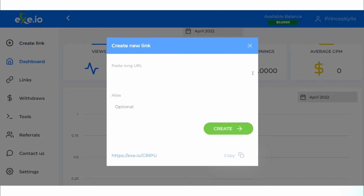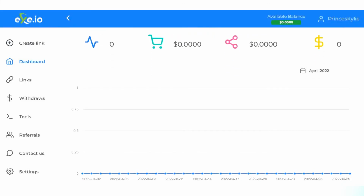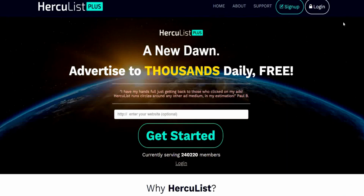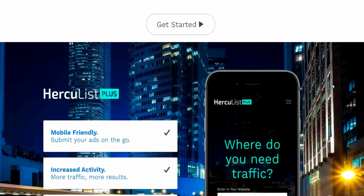Now you need to get clicks on this link, and to get clicks you need to get traffic. Now you can use different websites to get traffic. I recommend you to use this website. Here you can advertise your link to thousands of people every day for free. And that's how you can make thousands of dollars every day.